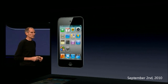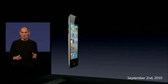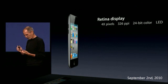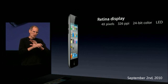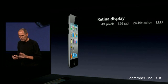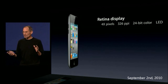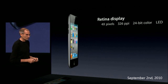But even more remarkable is what we've put inside it. The new iPod Touch has our amazing Retina display in it. The same thing we pioneered with the iPhone. It's got 4 times the number of pixels. At 326 pixels per inch, you can't even discern the individual pixels. It's a remarkable display. 24-bit color, LED backlit. It is the best display in the world. And that's what everyone has said who's seen it on the iPhone. It is now in the iPod Touch.